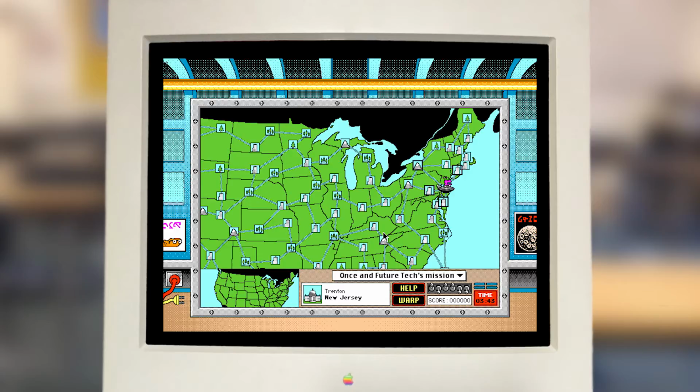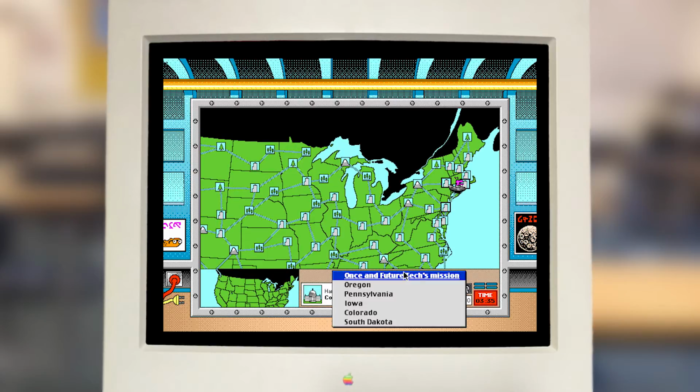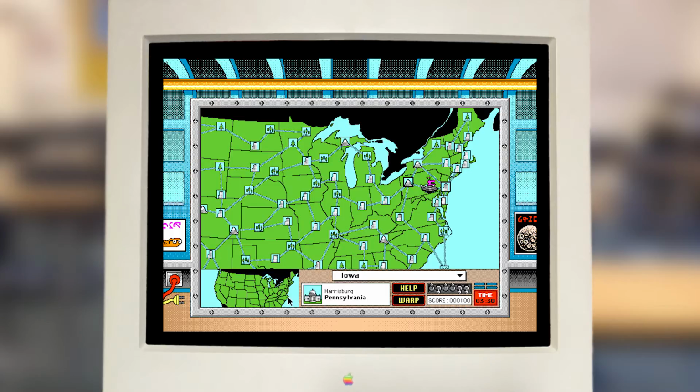So you're immediately dropped off into the world, or the United States of America more specifically. Your mission is on a drop-down menu, and you can select that menu to see where you need to be going next. I'll put Pennsylvania at the top since I'm so close. That affirmation is so satisfying. Now it wants me to go to Iowa.